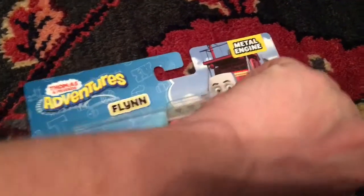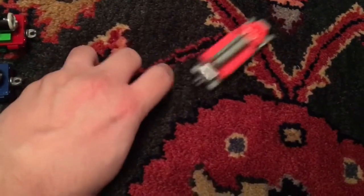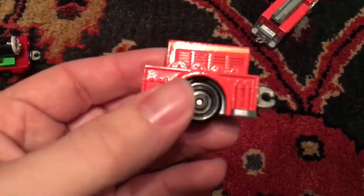One thing I do have to say before we even have it open is that, again, like the CGI picture, but I do appreciate that he comes in a card. They could have just given us Flynn by himself, but they gave him with his little trailer too, which is always a plus to have an extra piece of rolling stock to add to our railway. And let's actually take a look at the rolling stock first.